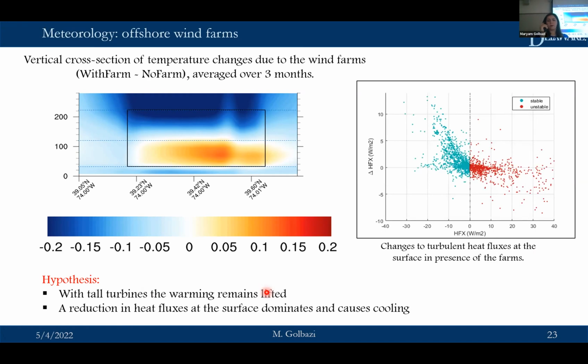I first looked at changes to heat fluxes at the surface. I picked just one location. Here in this location, you can see that in stable atmospheric conditions, when the heat fluxes were negative, the changes to heat fluxes were actually positive. So what it means is that the heat fluxes are reduced in magnitude, right? So this location proves that heat fluxes were in fact decreased at the surface.